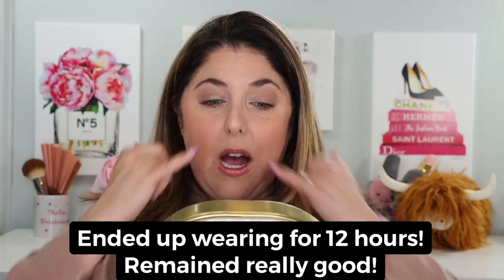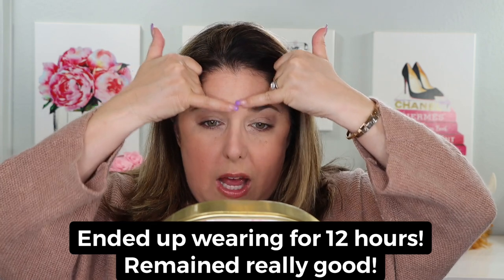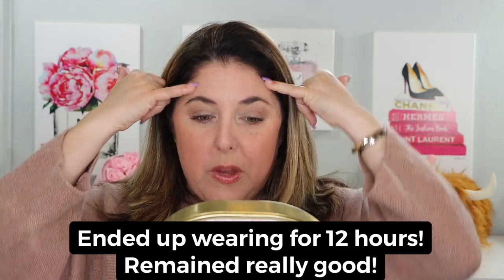That is my skin. That's why it really reminds me of the Gucci. Totally transfer proof. And I do believe them when they say 36 hours. I know I've only worn it for 7, but I can tell you, it's not going anywhere. I don't have to fix it here. I don't have any pores showing here. I don't have any pores showing anywhere.